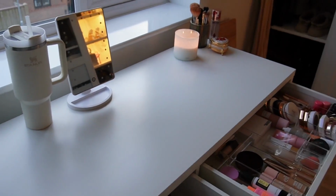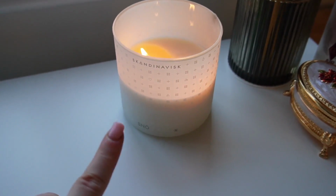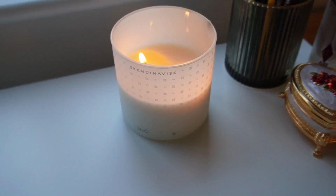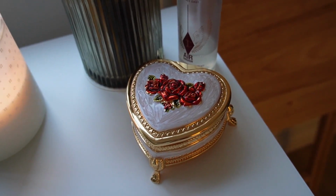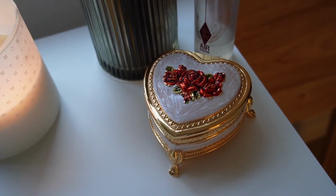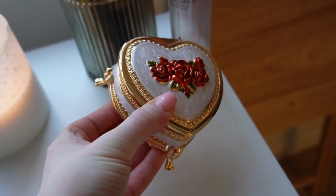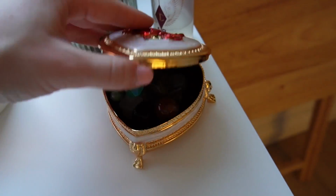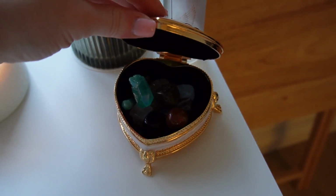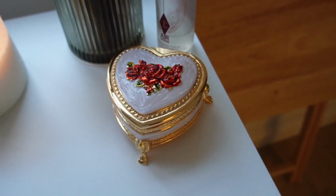The desk is looking so much clearer. First of all, I brought in one of my candles. This one is one of my favourite scents from Scandinavis. And I've also brought up this little container. I've been meaning to put this in here for ages because I just feel like it's such a cute little trinket to have. This was actually from Mad's Boohoo dinner. I don't know where they found these, but it is just the most gorgeous little trinket ever. And I've actually put in a bunch of crystals that I found in my drawers. So they have a nice new home now.